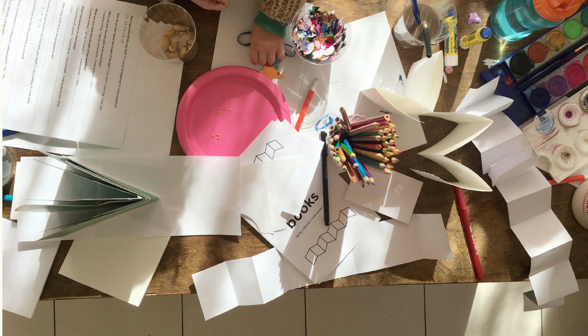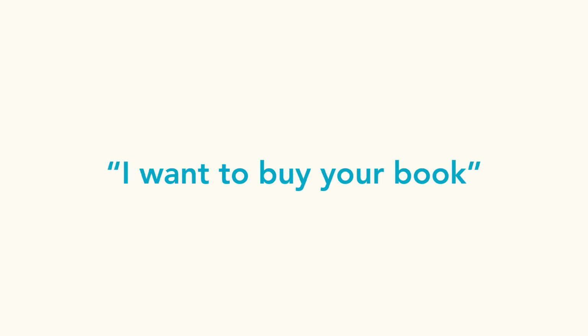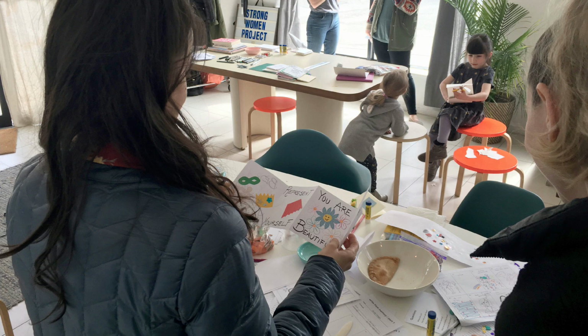And so as I think about next steps, I'm pretty excited about the space that this was able to create for moms. And I do think that it's something I'd like to continue. And my heart completely and totally melted when I heard one mom say to the other, I want to buy your book. So from here, the vision totally exploded for me. And I just kept thinking about what an entire platform of mom-authored content would look like.